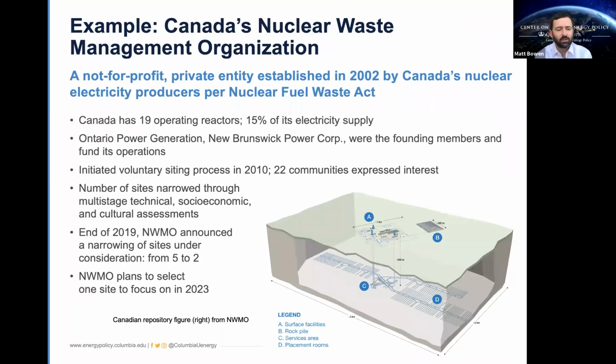One example that we could draw from is relatively close to home. There are dozens of countries that have nuclear power programs. They also have to address the nuclear waste challenge.